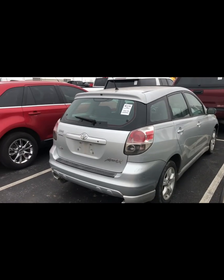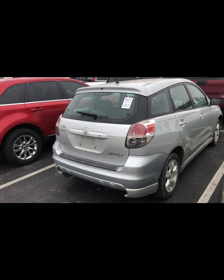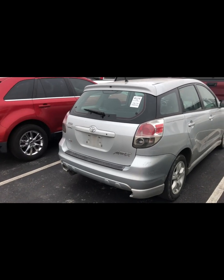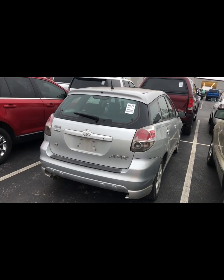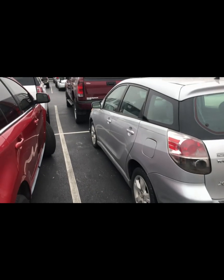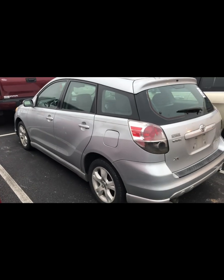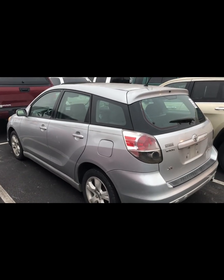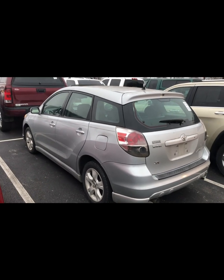Now, unfortunately, this is not an all-wheel drive. It is an XR, which means kind of top of the line, but it's not an all-wheel drive. So with that being said, it kind of loses some of the appeal. They're still awesome cars. Run and drive forever. But before I would make a serious bid on something like this, I'm gonna go after the all-wheel drive one.